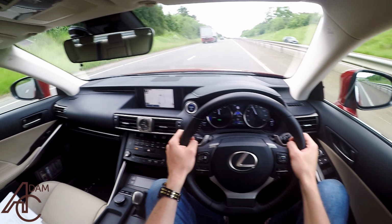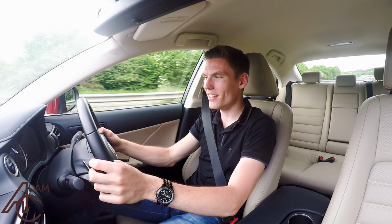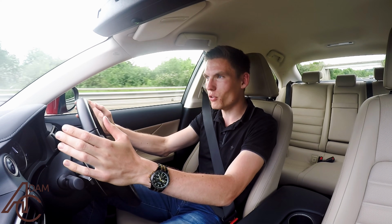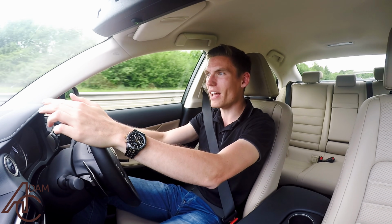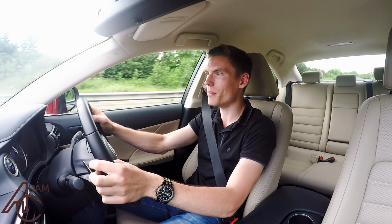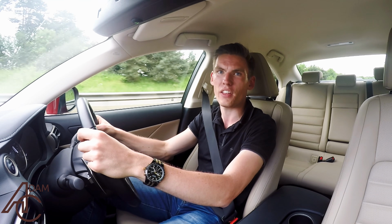Oh my god, it goes up to 70, which is where I set it to. So what happens is you set the cruise control to your desired speed, so I've got it at 70, and it works as normal cruise control, but when you catch up with a car, it slows down to match the car's speed at a certain distance behind it. When that car slows down, you slow down. When that car speeds up to 70, you speed up. Anything beyond 70, you stay at 70, even if that car decides to break the law.